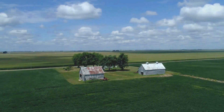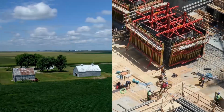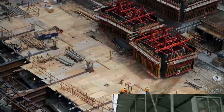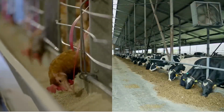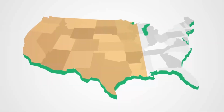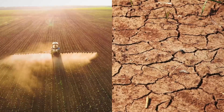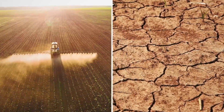Nearly 2,000 acres of arable farmland are consumed by development each day in the United States. That's over 700,000 acres of land each year that won't be used to meet the massive agricultural needs across the world. In addition to that, almost 2/3 of the United States is abnormally dry, or worse, projected to be in a drought this year, which reduces the efficacy of pesticides and herbicides and cripples farm output and feed quality.